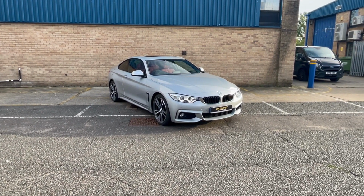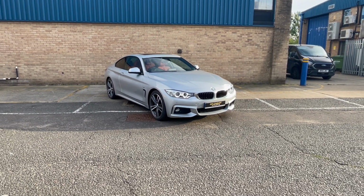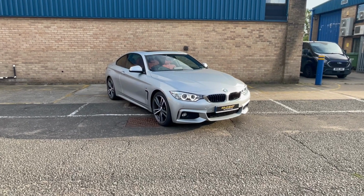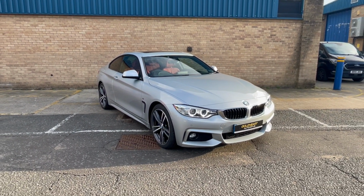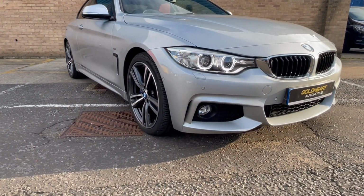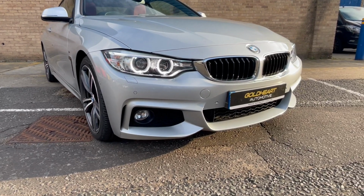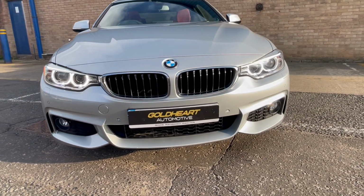My name is Ish from Goldhart Automotive, and this is a BMW 440i. This is a 2016 66 plate, just over 30,000 miles on the clock. This is what I like to call a classic spec. So you have the silver with red interior. The reason it's a classic spec is because it never goes out of fashion. Car only has one owner from brand new.